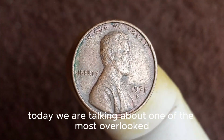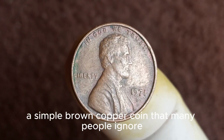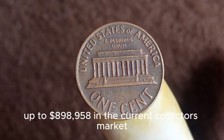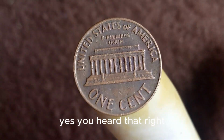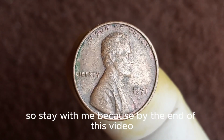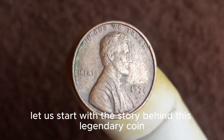Today we are talking about one of the most overlooked yet powerful coins in American history, the Lincoln Penny Liberty 1971 D, a simple brown copper coin that many people ignore, but some collectors know the truth. This penny can be worth an unbelievable amount of money, up to $898,958 in the current collector's market. Yes, you heard that right, a single Lincoln penny from 1971 with the D mint mark, nearly $900,000. So stay with me, because by the end of this video you will never look at your pennies the same way again. Let us start with the story behind this legendary coin.